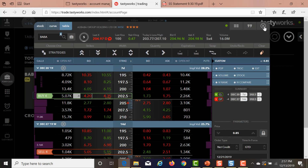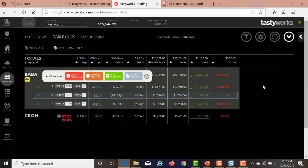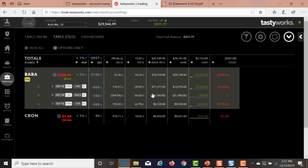I can do it again and take a closer look at it, but at this point I've rolled once and taken my $1,760, put it into my account, paid the $1,550, taking that out, and for this next week I'll just make $140. As you remember, before that I had made about $1,200 and I got to keep it all because I paid for it with this roll.